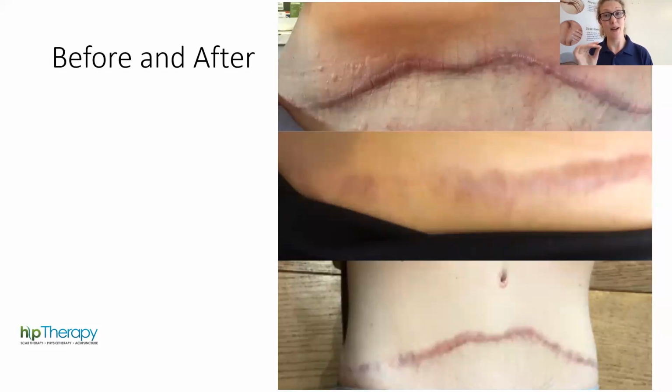So we had to be very careful. We first of all hydrated those tissues. You can see how dry they are. We desensitized them because you can see how red and angry and aggressive they look. And now it might make more sense why the single-headed laser was not appropriate for something like this. However, the wider laser to target both sides was absolutely fantastic.